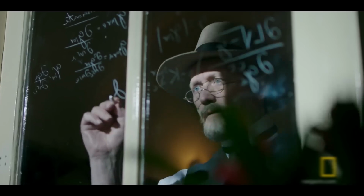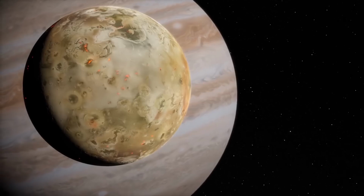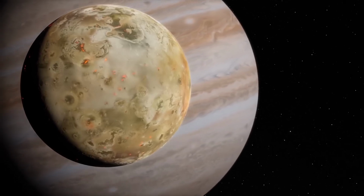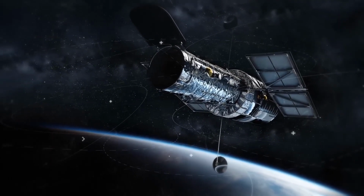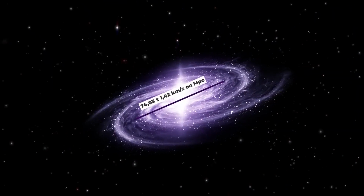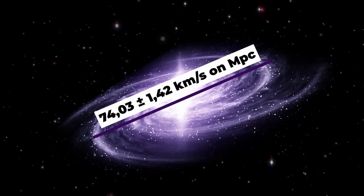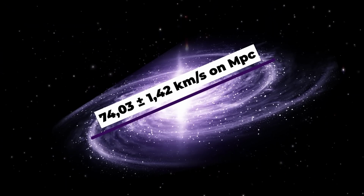Oh my God. Most physicists had never thought about such things before. The Hubble Space Telescope has observed a distancing, a moving away of near-Earth objects and stars on the outskirts of our galaxy. With the Hubble's help, we discovered that the universe is expanding at a rate of 74.03 plus or minus 1.42 kilometers per second per megaparsec.